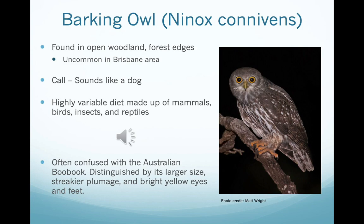They'll also take mammals like bush rats and black rats. They'll take squirrel gliders. We've got a photo of one with a squirrel glider, which is a pretty impressive prey item for their size. But whatever they can manage, they'll take.